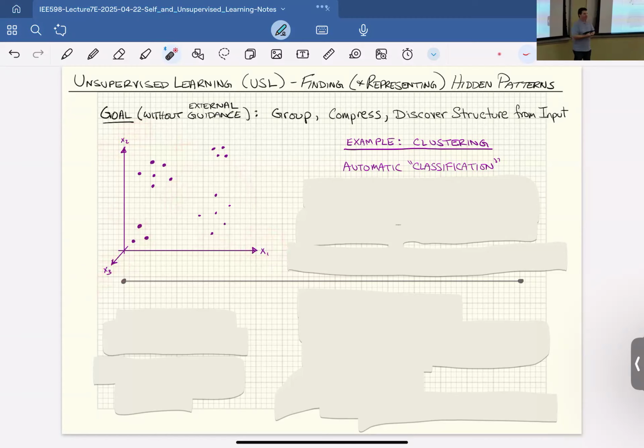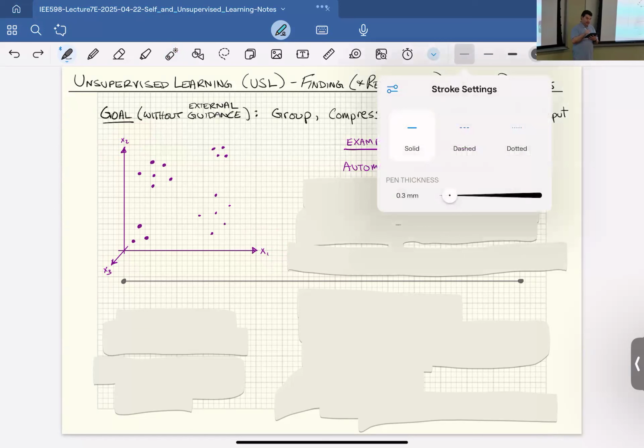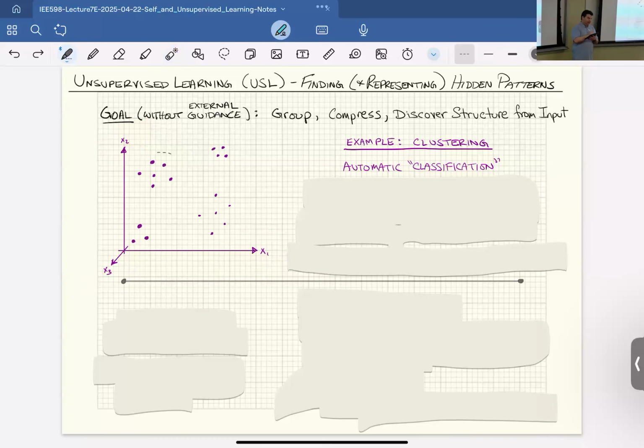And when you look at that in this feature space, you start noticing kind of clumps. And so you might see a clump. Maybe I'll do a little different style here. So maybe these in the feature space are clumped together. These in the feature space are clumped together. These and these.